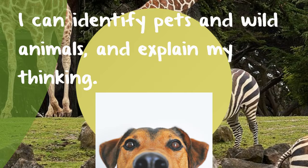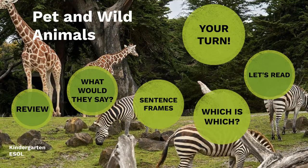Here is the learning target for this lesson. I can identify pets and wild animals and explain my thinking. You'll get the chance to say if an animal is a pet or a wild animal, but you'll also tell us how you know. Let's practice.